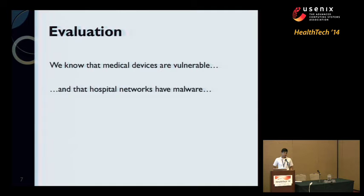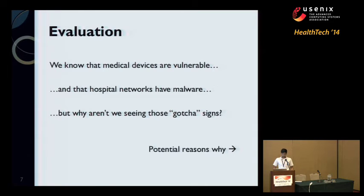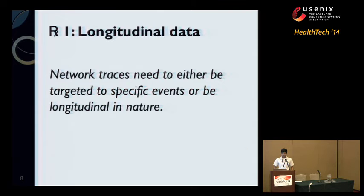And we know that hospital networks have malware. You could just go talk to an IT department and they'll let you know. But then, we're thinking about why we aren't seeing these gotcha signs yet. And potential reasons why are the recommendations that I mentioned in the subtitle of this title slide.